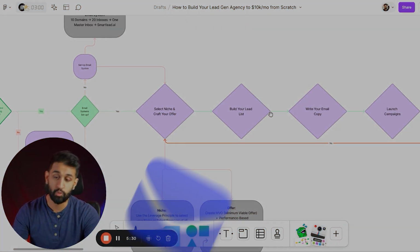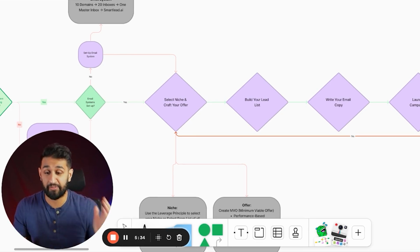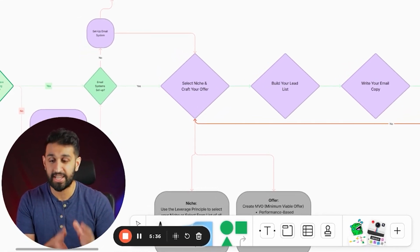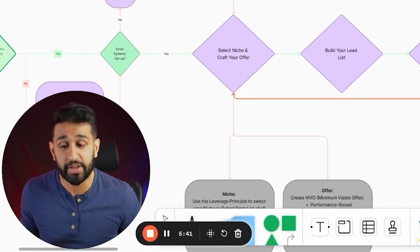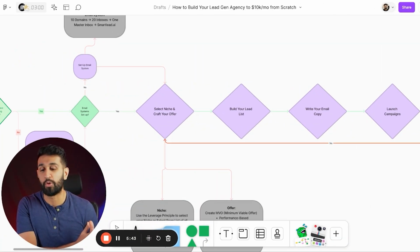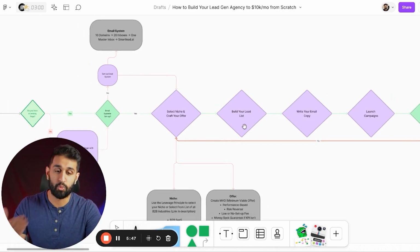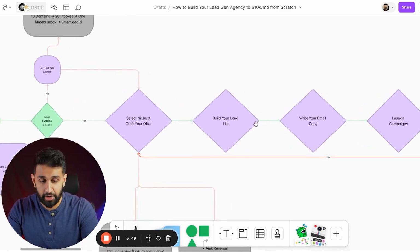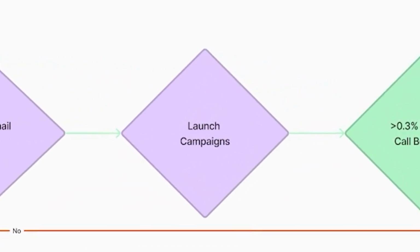Now, after this, you write your email copy. This is actually when you're writing your email campaigns, right? I also have a lot of videos showing you exactly how to do this, but if I go into specifics of exactly how to do every step, it's going to be like a 2-3 hour long video. So I just want to show you the actual flow of how everything works, and then you can go from there. So you build your lead list, and then you write your email copy, and then after, you basically launch your campaigns. Okay, so you're going to use Smartly to launch your campaigns.